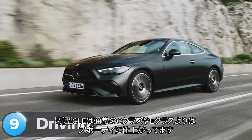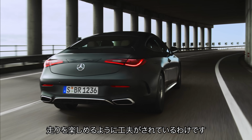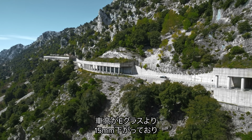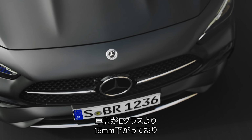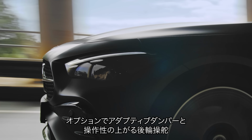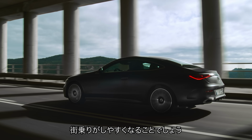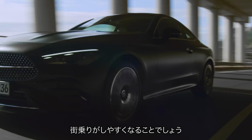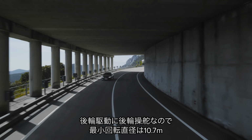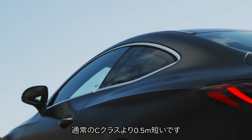The new CLE is supposed to be a sportier alternative to the standard C-Class and E-Class, so Mercedes has made a few changes to make sure it feels a bit more exciting to drive. For starters, it comes with suspension that's 15mm lower to the ground than in the E-Class saloon. You can also get it with optional adaptive dampers and rear-wheel steering to make the car feel more agile in tight corners. This setup also makes it more manoeuvrable and therefore easier to drive in town. Go for a CLE with rear-wheel drive and rear-wheel steering, and the turning circle is just 10.7 meters. That's half a meter less than a standard C-Class saloon.